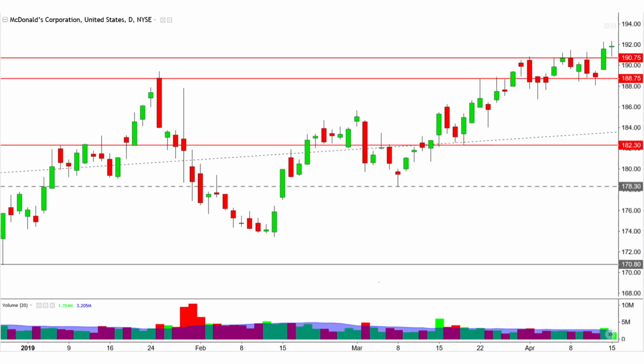A steady uptrend develops following the February drop that didn't directly fall back onto 170.80. Despite these developments, the old head and shoulders range still presents firm resistance to slow down a more rapid rise to newer highs.